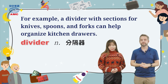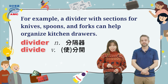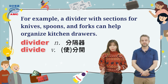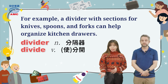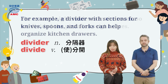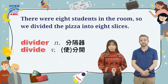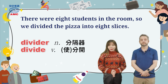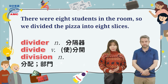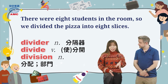That's a divider. Right, it's also easy to remember: divide plus an r. Divide means to separate, for example to divide A from B, or to divide something into parts. For example, there were 8 students in the room, so we divided the pizza into 8 slices. The noun is division, meaning distribution or department. And the kitchen dividers have different sections in them, right?